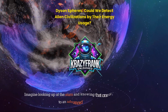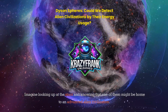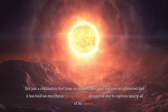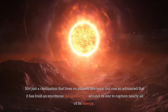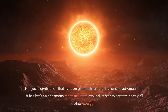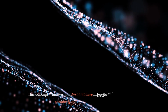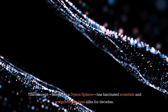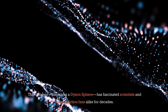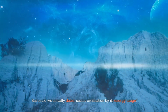Imagine looking up at the stars and knowing that one of them might be home to an advanced alien civilization. Not just a civilization that lives on planets like ours, but one so advanced that it has built an enormous megastructure around its star to capture nearly all of its energy. This concept, known as a Dyson Sphere, has fascinated scientists and science fiction fans alike for decades. But could we actually detect such a civilization by its energy usage?